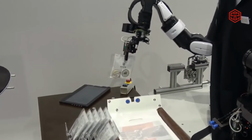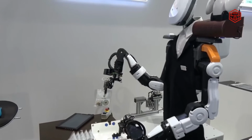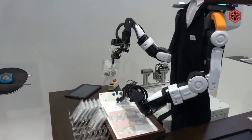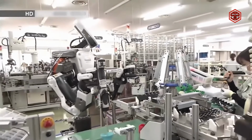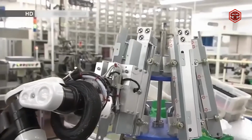However, so far the robot's abilities at the reception desk are not impressive, even though it looks quite dexterous in production. Philly's price on the Japanese market will be just over $50,000.